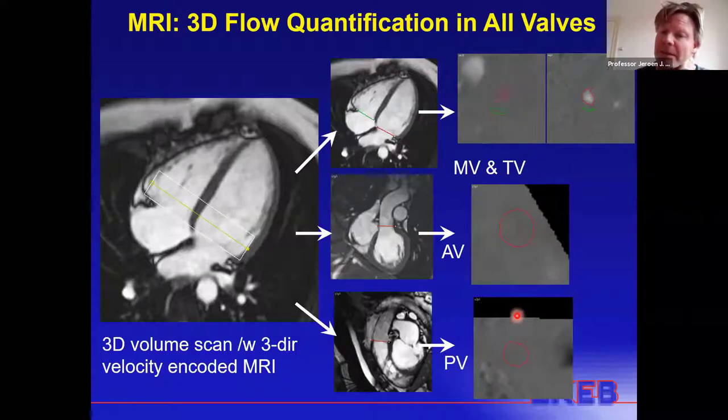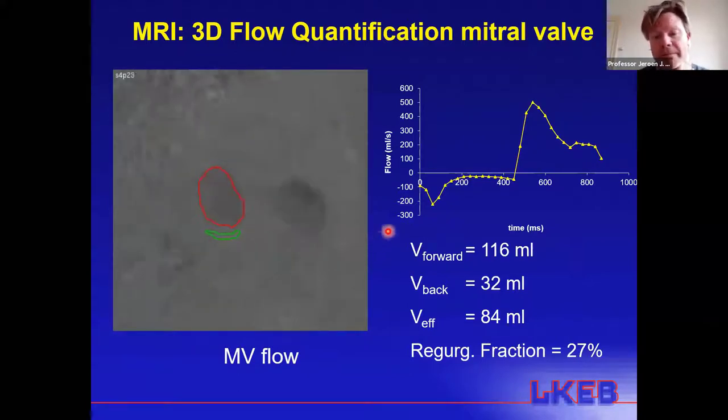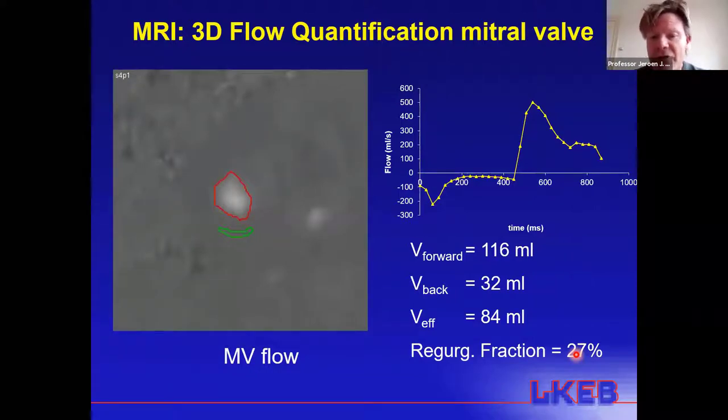velocity coded imaging. And so what you see over that valve, you see it open and close, and you see the blood flow through it. And that we can measure for every valve. Let's take a look what it looks like. Here I take out now the mitral valve, is that mitral? And you see here the pattern of the blood flow over that valve. This is E and A ratio, right? So the forward flow is 116. The backward flow is 32. So my regurgitation fraction is 27%. By definition, this one is much more accurate than an echocardiogram. We do this only if we have doubts about the severity of the mitral regurgitation, because again, we don't have that much MRI capacity. So we use it for the ones where we really need it.